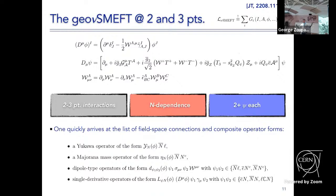So we want to make this into a geometric object so that we can understand some of its all orders behavior, and we're going to do that again at 2 and 3 points, which means we're going to include operators that involve a Higgs derivative, a derivative on a fermion field, and then a field strength tensor. And again, this is written up in this notation, but all of these objects are quite familiar. This includes all of the electroweak bosons, and these are electroweak generators written in that four-dimensional representation.